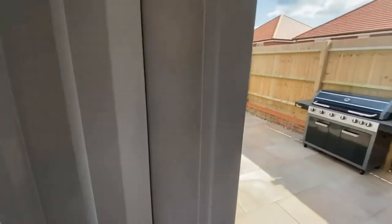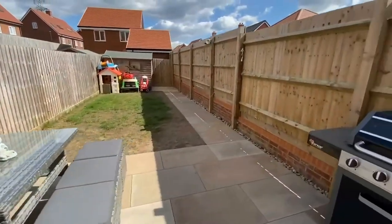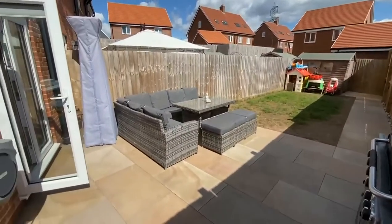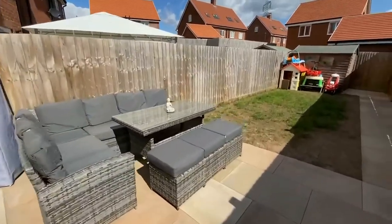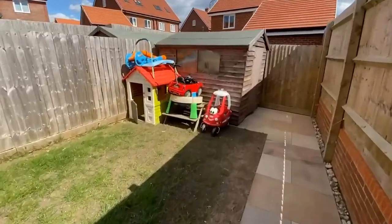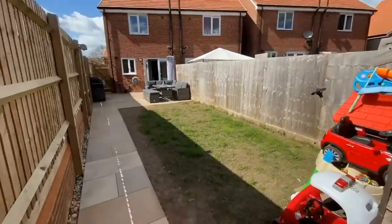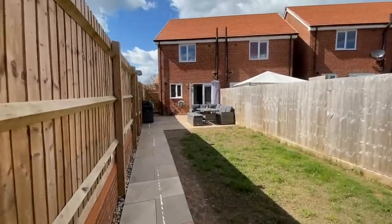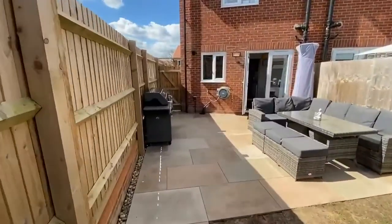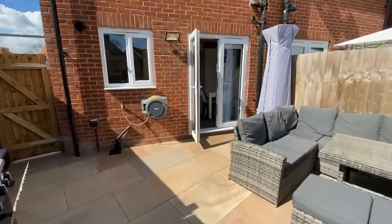And then going out the back, you've got a southeast facing garden. So again, rare with new builds actually, it's a really good size. So they've got a nice big dining area, good size grassed space for the kids to run around. Decent sized shed, and not overlooked again, which is rare for a new build. So if you needed an extra reception space, easily enough room to put a conservatory on or a small orangery, if you need that extra family space.